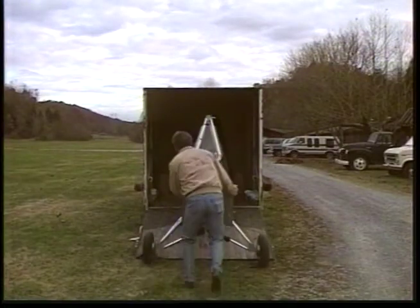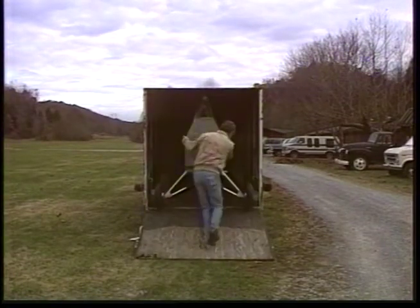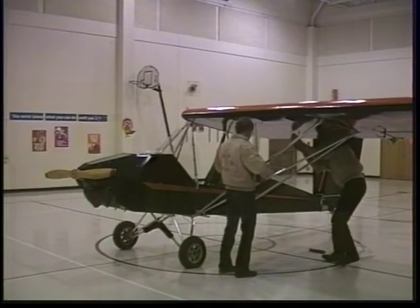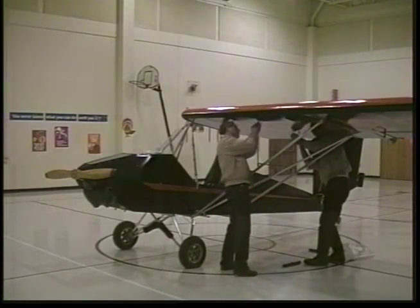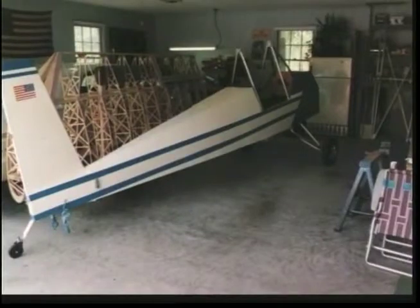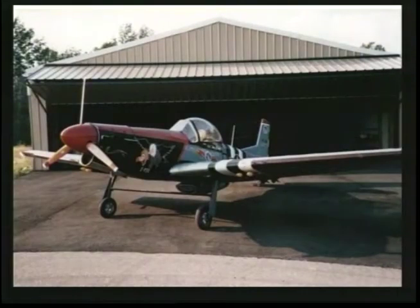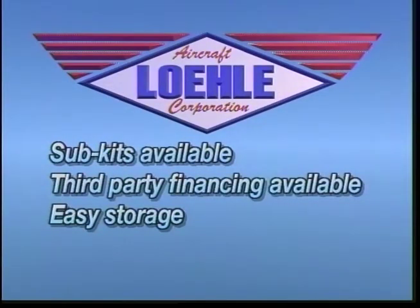Because all the Loehle Aircraft designs break down for trailering and storage, you can minimize hangar costs by sharing with friends in your squadron, or you can eliminate them altogether by storing your aircraft in your garage. That'll keep the neighbors talking. The actual floor space required to store your Mustang, for example, is 8.5 by 24 feet, which means there are a lot of convenient ways to keep your aviation classic safe and out of the weather.